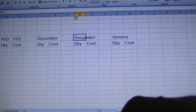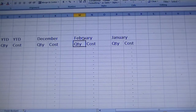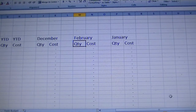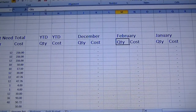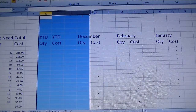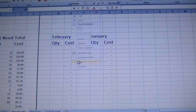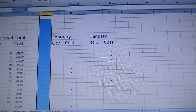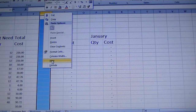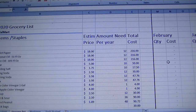And that will be February. Okay, so let's go back again. Let me hide those. In fact, I can hide more too. Okay, so it didn't take me more than a minute.